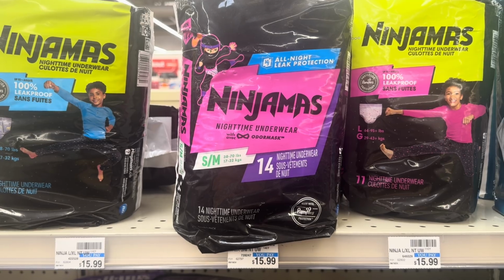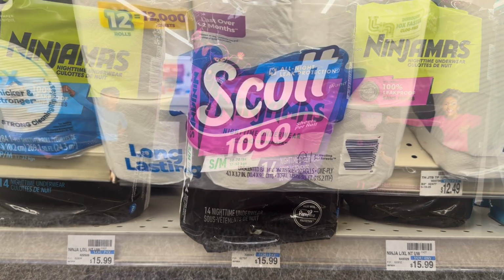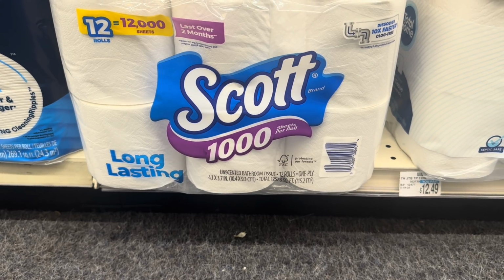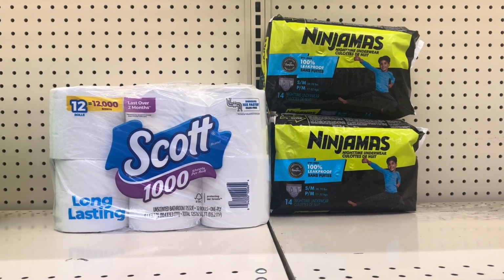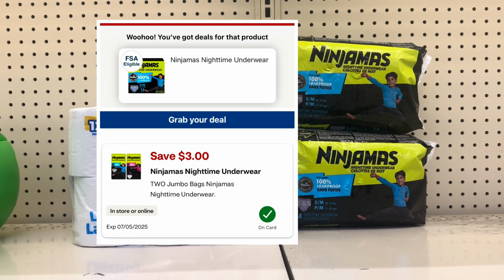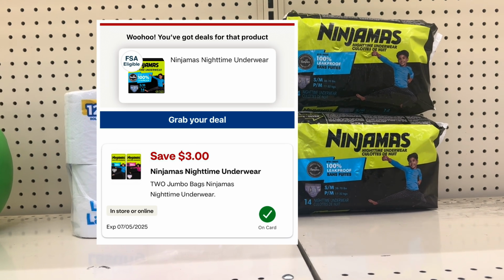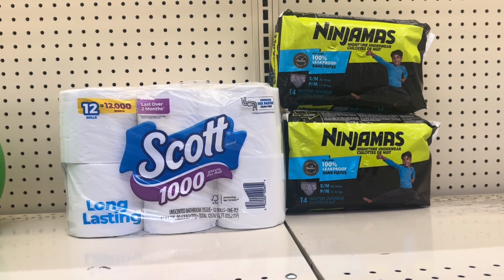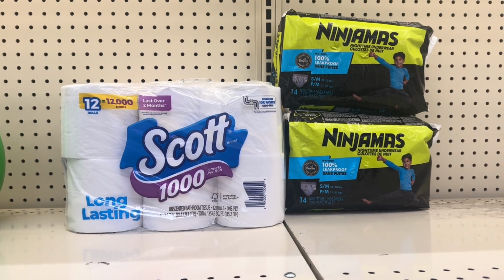Pick up 2 Ninjamas nighttime underwear on sale for $9.99 and 1 Scott bath tissue on sale for $9.99. These 3 will total $29.97. We have a $1 digital coupon for the Scott, and we have $3 off 2 digital coupon for the Ninjamas. That will take off $4 and you pay $25.97, get 10 back, making them $15.97 or $5.32 each.